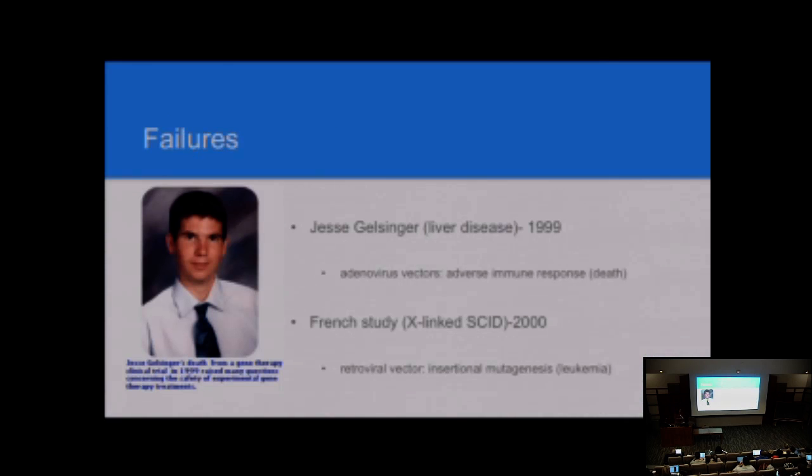So, some other failures, unfortunately. In 1999, Jesse Gelsinger was using gene therapy to correct a rare form of liver disease with an adenovirus vector. Unfortunately, a few days after receiving the vector, he suffered a massive immune response, which actually killed him. So this massive immune response, these cancerous effects, really did nothing to support gene therapy, but instead hindered the research that was being done on it.